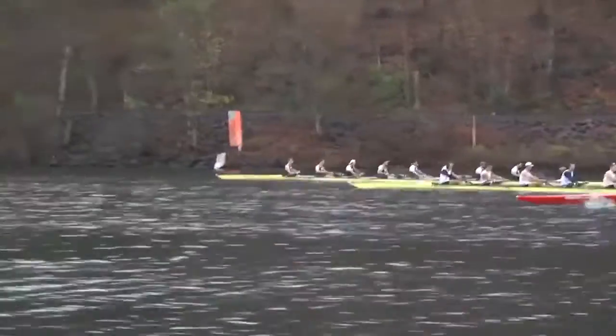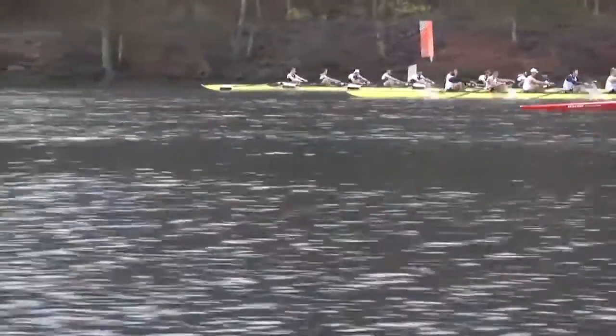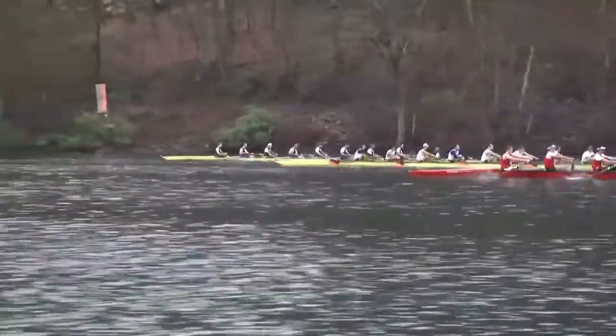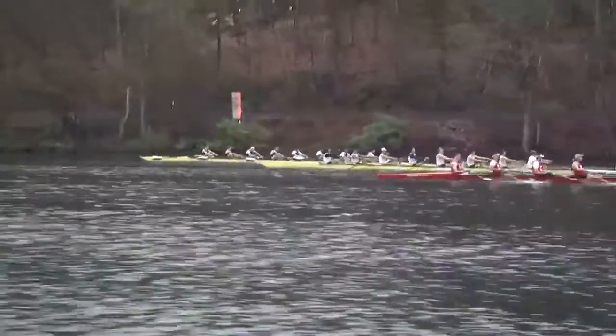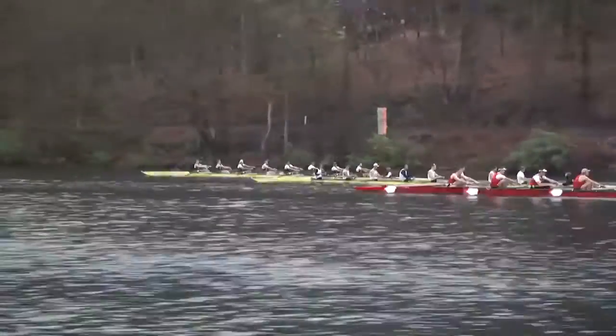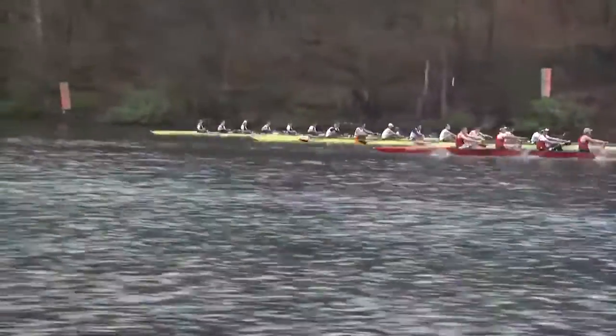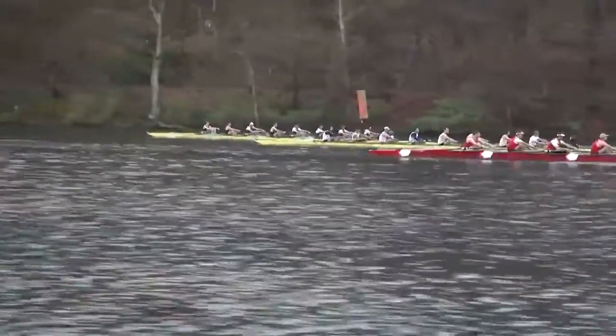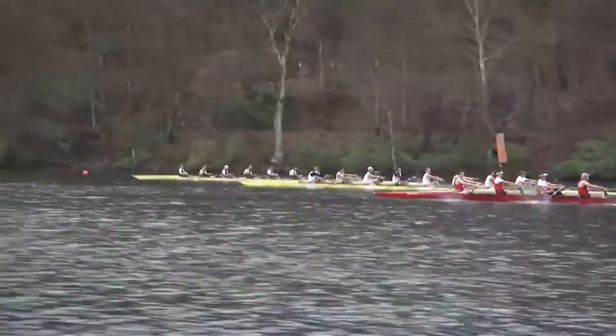Cornell, Princeton Coxon sitting on 3 seat of Cornell. Carruthers sitting, looks like, on 3 seat of Princeton. Stroke Nate Goodman of that Yale crew really knows this crew, really knows how to jive into a good rhythm. I mean, they are just spinning silk over there. Really smooth going.